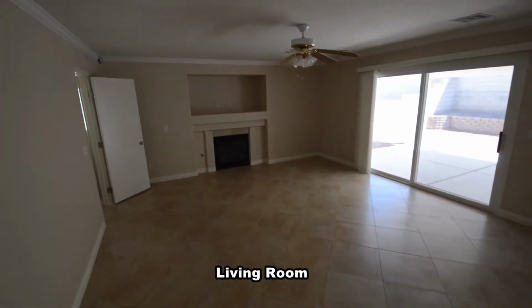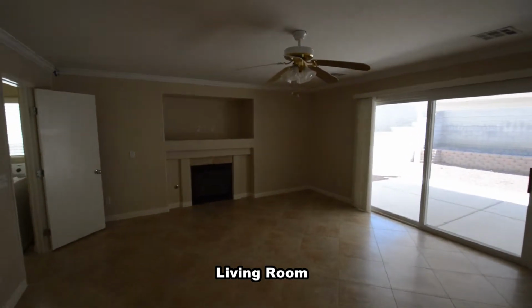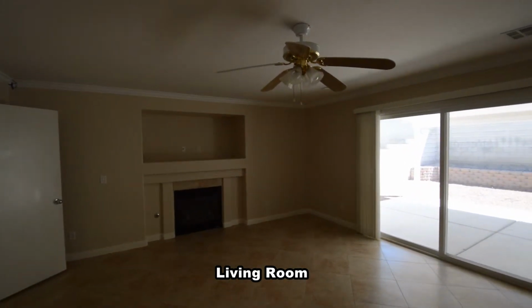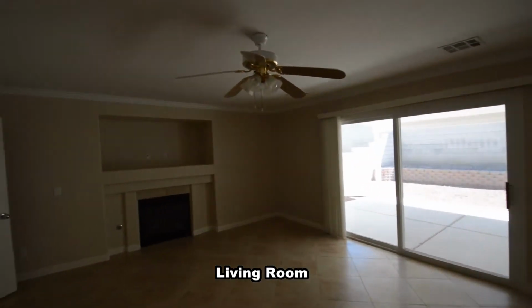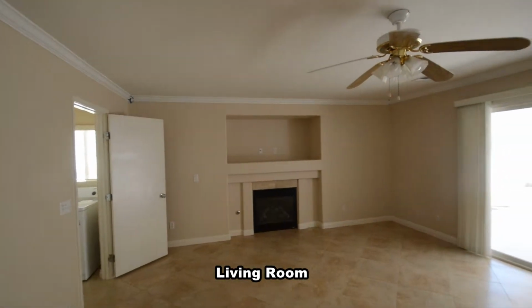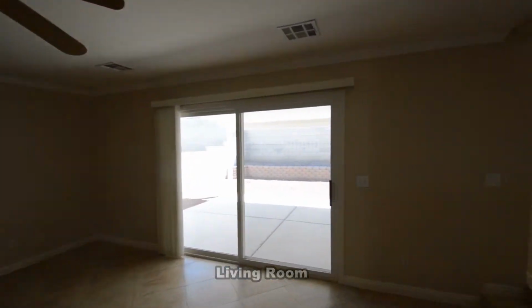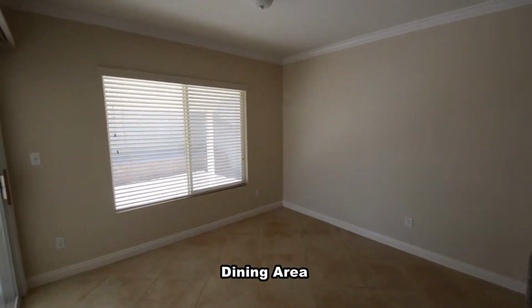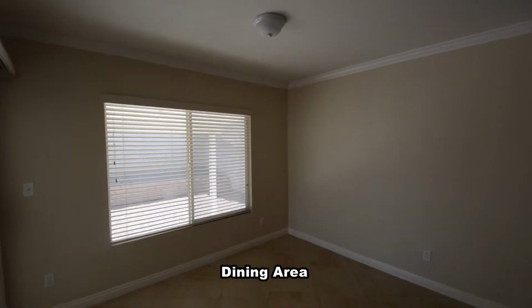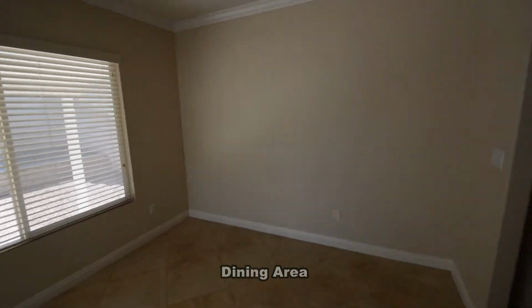The living room has a ceiling fan with light, gas fireplace, and a patio door. The dining area has blinds on the window, overhead light, and a patio door.